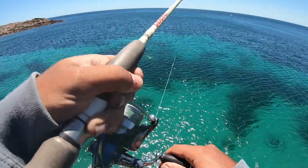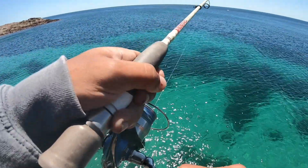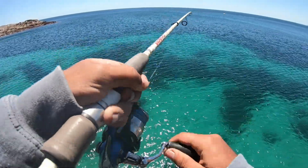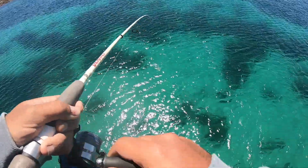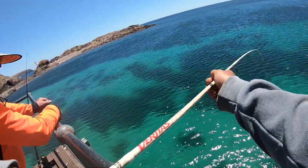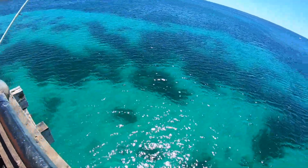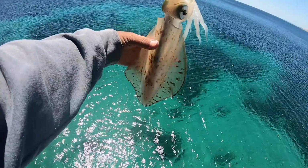I wonder if he's got a mate with him. Nah, he hasn't. Nice little squid on the blue tiger again. I think he's hooked on the crown, so he should be alright. There you go.